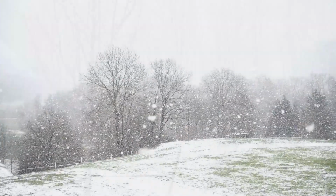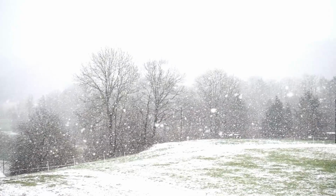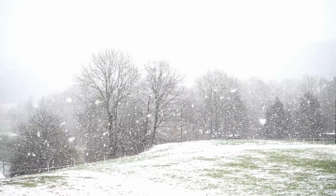Will more noteworthy nor'easters occur in the future? It is likely, however, the direct correlation to climate change is questionable. It's possible, but more data has to be analyzed to connect the dots.